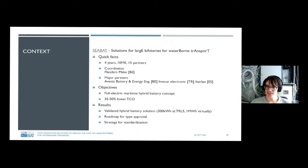First, a bit of context. SEABAT stands for Solutions for Large Batteries for Waterborne Transport. Very simple name given the name of the call, but a very big challenge. Hence, we will be tackling that challenge over the course of 4 years. We started this year, as did the Current Direct project, with a budget of almost 10 million euros and 15 partners tackling the entire value chain. Flanders Make is the coordinator, and other major partners are ABBE from Belgium as well, Car Electronic, who is an expert in making batteries, but primarily for the automotive sector, and Ikerlan, a large research center in Spain.